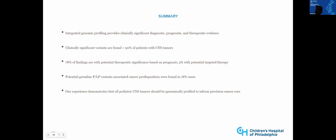So in summary, an integrated genomic profiling provides clinically significant diagnostic, prognostic, and therapeutic evidence. Clinically significant variants are found in more than 90% of patients with CNS tumors. 78% of the findings have potential therapeutic significance, if we base it only on prognosis, or in other words, on patient risk. In 5% of the patients, we identified potential targeted therapy. And we also identified 18% of patients who may have a potential germline pathogenic or likely pathogenic variant that warrants further study. Our experience demonstrates that all pediatric CNS tumors should be genomically profiled to inform precision cancer care.